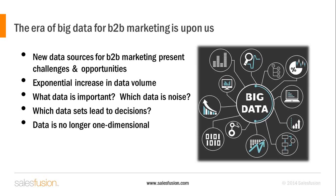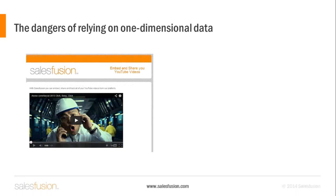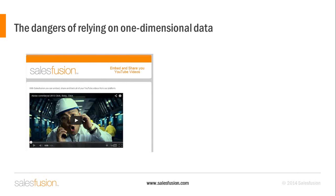Now, the one thing I want to stress with everybody is that the data that we have access to is no longer one-dimensional. Meaning we're not dealing simply with click-through data from online advertising, or open-click data on email marketing, or pure web analytics data from Google Analytics, or pure demographic data that might be coming over from our CRM system. And there's a certain amount of danger associated with relying too heavily on one-dimensional data.